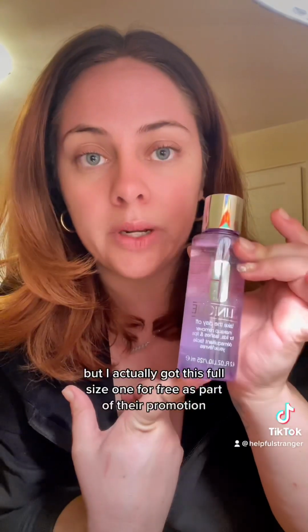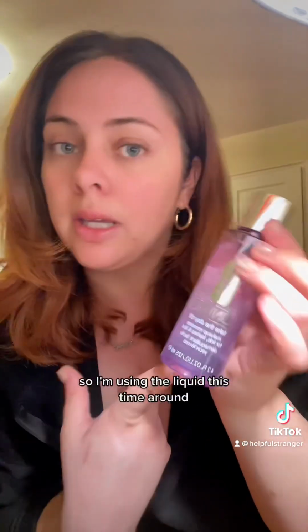One of the things I do is a double cleanse to get any makeup off. So normally I use the Take the Day Off Balm, but I actually got this full size one for free as part of their promotion. So I'm using the liquid this time around. I love this makeup remover. It gets everything off. This is the first step.